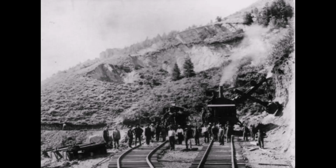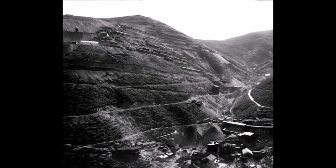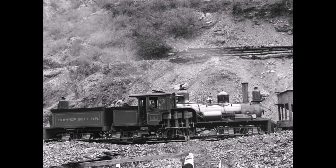The first ores coming from those underground mines came down from that high mountaintop through a system of steep, treacherous switchbacks. Now, in 1903, when the Copper Belt Railroad finally reached the mines in Carfork, they would be the ones that bring the ore down from this high mountain. And they used Shay locomotives on that. We had a neat video on that Copper Belt Railroad with those Shays.